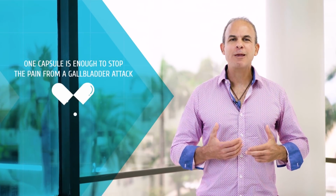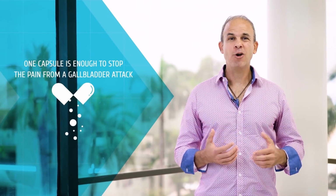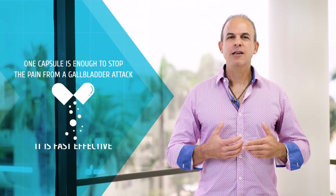The Pulverex protocol is a program that uses an innovative all-natural formula that dissolves cholesterol and calcified gallstones, sludge, in the gallbladder, liver, and common bile duct. Just one capsule is enough to stop the pain from a gallbladder attack and start dissolving it. It is fast, it is effective.